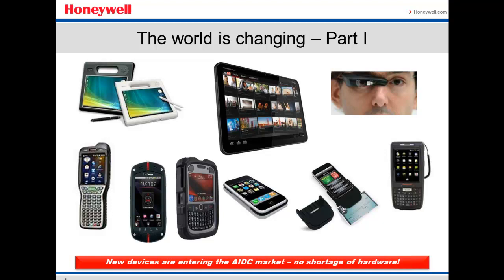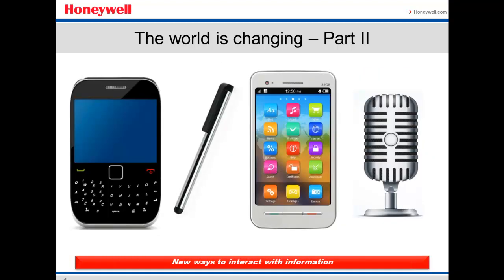All of these devices come with their pros and cons, whether you're talking about durability, weight, screen size, and so on. Similarly, if you go to the next slide, the way people interact with these devices is changing, and the way you manipulate and edit data, for example, is changing. It used to be a physical keyboard and maybe a stylus, and now you're seeing more and more full touch devices entering the marketplace. Some people are also testing voice control devices.